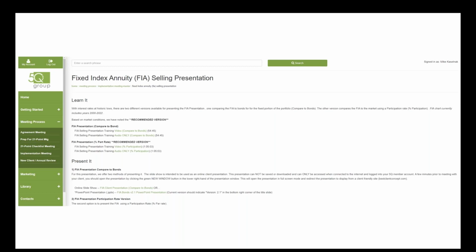Why does it have a 95% closing ratio? Because in 1 hour, the client's going to tell themselves, not you tell them, the client's going to tell themselves 60 times to 100 times in an hour that this is where they want all their money.